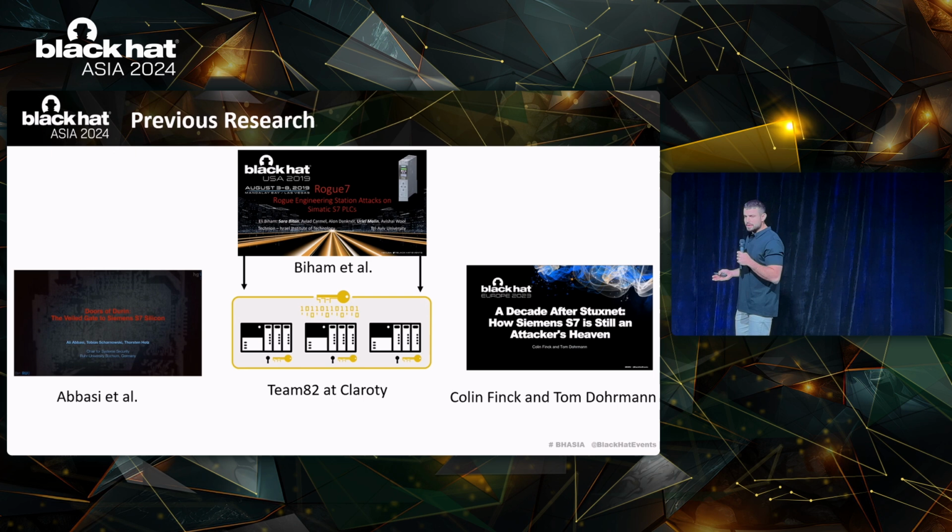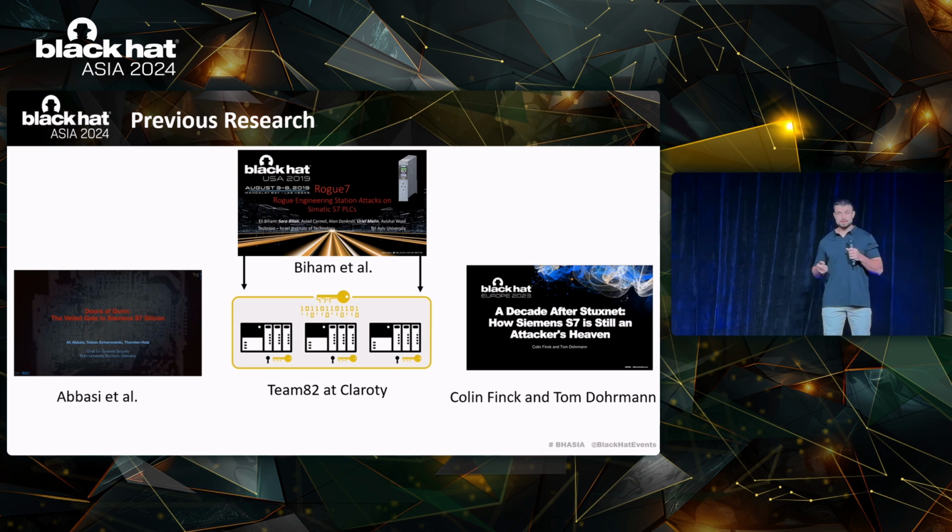And Colin Finck and Tom Dohrmann showed that even a decade after Stuxnet and all the security improvements that came with it, the Siemens S7 PLCs are still in attacker's heaven. And we'll show you why.